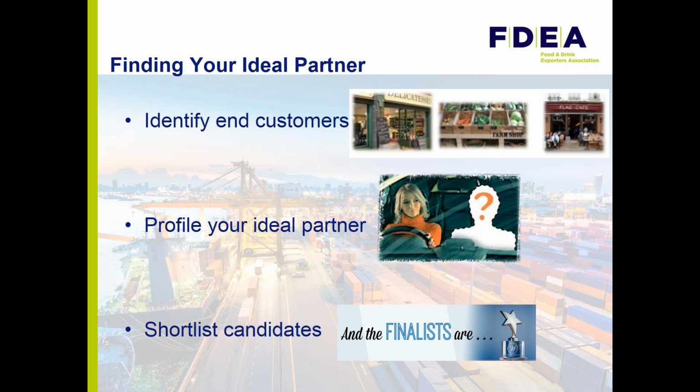If you're lucky enough to be in Wales or Scotland, contact the Welsh Government or Scottish Development International, as they have support schemes to provide this information. And in England, it's worth approaching DIT or the commercial sections of the British Embassy in market, although support there might be chargeable.